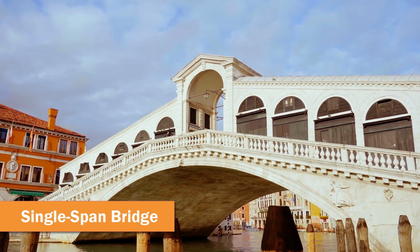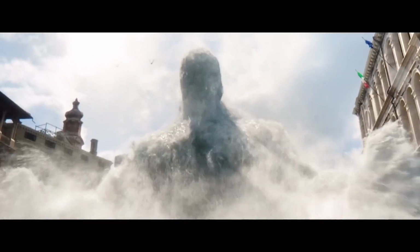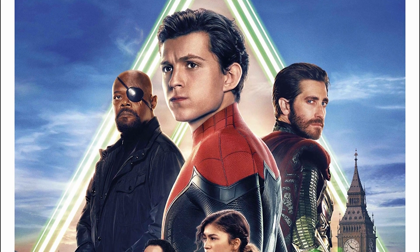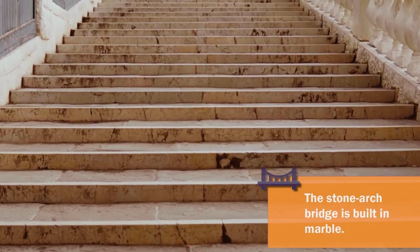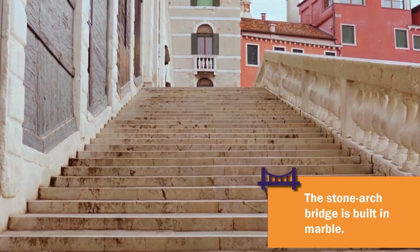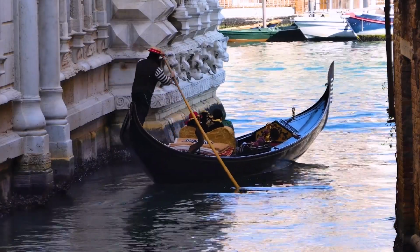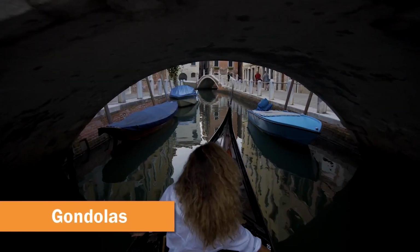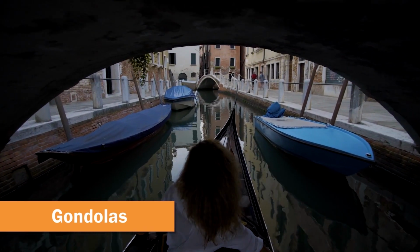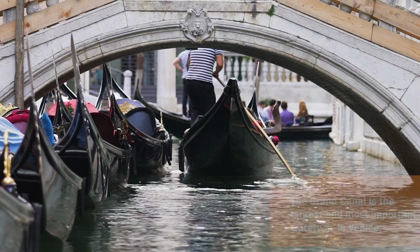Millions of tourists visit the bridge each year. Thank goodness Hydro Man only destroyed the Rialto Bridge in Spider-Man Far From Home and not in real life. Tourists love to walk across this bridge, but they also love to float under it. See those adorable boats? They're called gondolas. Tourists love to take gondola rides all across Venice, giving them a unique look at all of the beautiful bridges from below. Look at them go!